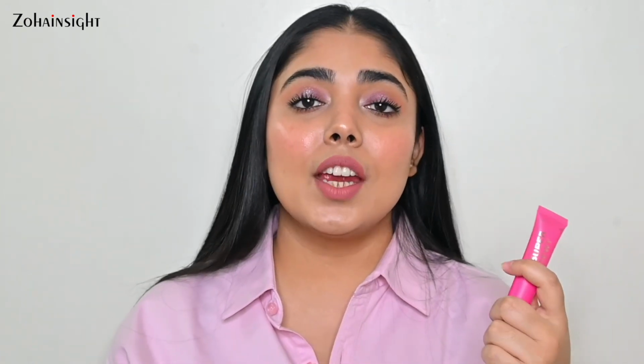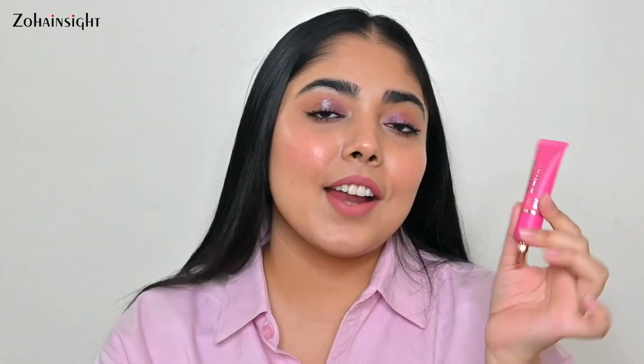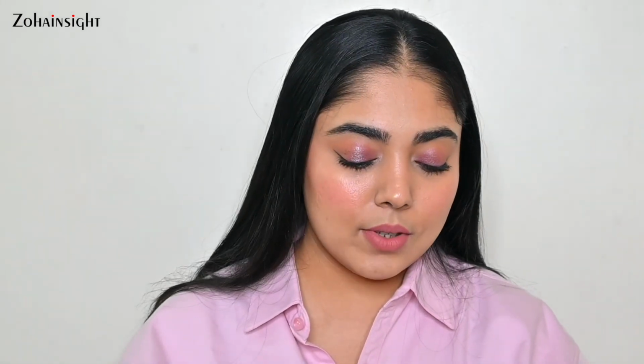I have one more shade but I haven't tried that one yet. But for now, this is the beautiful pink color you can get, like this kind of pink. If you want to try something that's going to suit all skin tone beauties really well, do try this. You had me at first blush. One more thing, it is super pigmented, so a little goes a long way. This is how the packaging is.